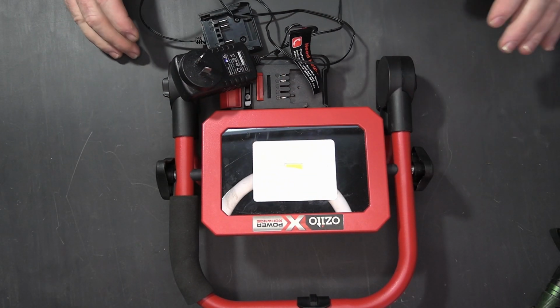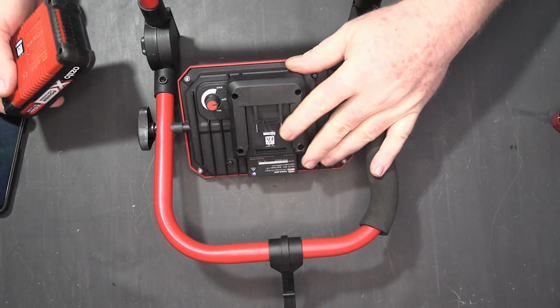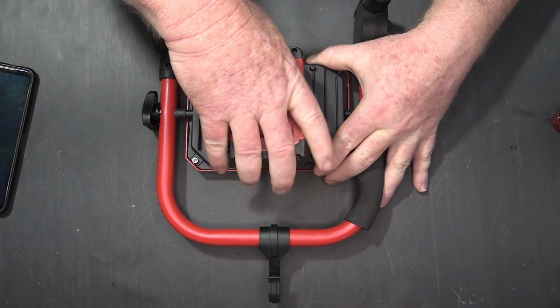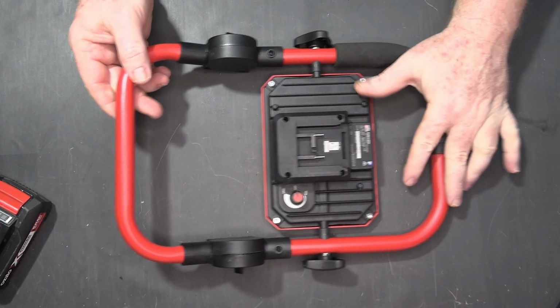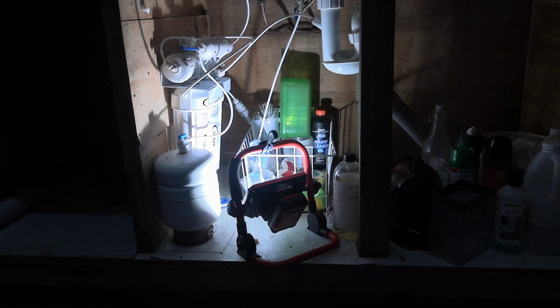The Ozito 18-volt work light outputs allegedly 2,000 lumens and it weighs a reasonable 1.25 kilos, or just under 2 kg with a 2-amp battery. Light rotation range is 360 degrees one way, and the frame will rotate 130 degrees, giving you a better chance of lighting up whatever the hell you're working on.